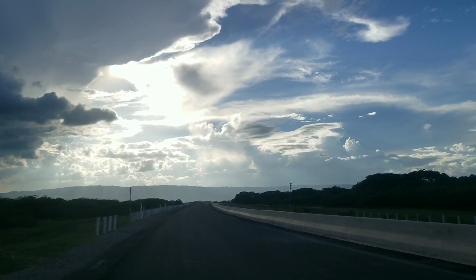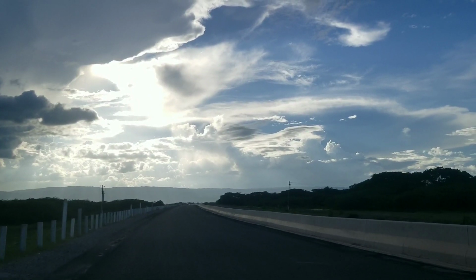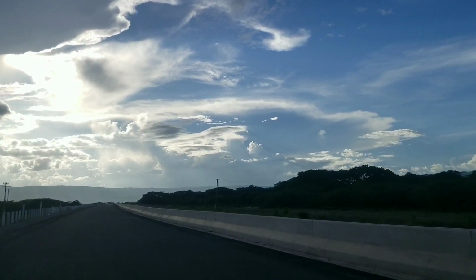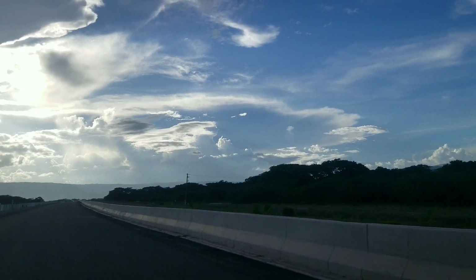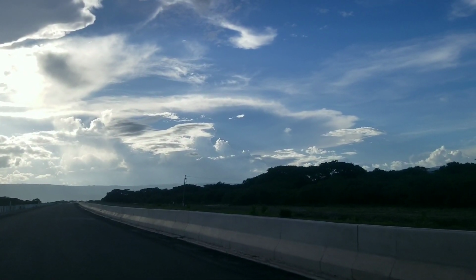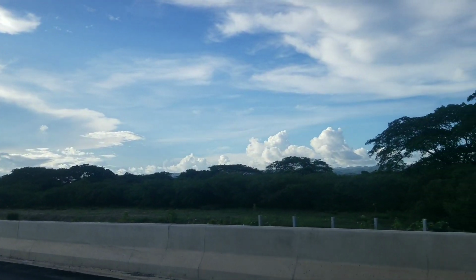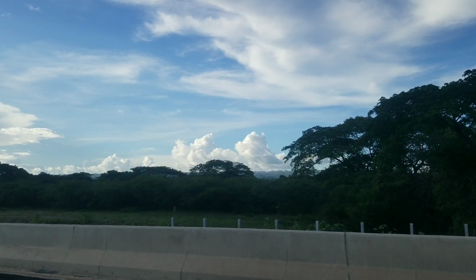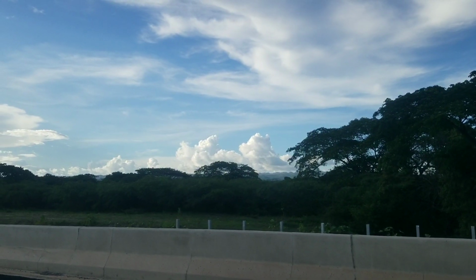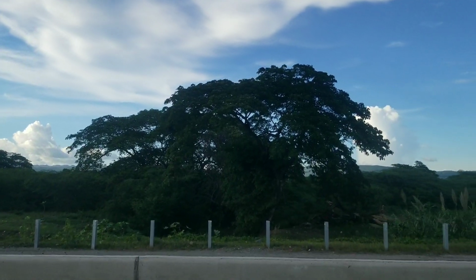So this highway is going to have 2 additional toll plazas, this leg of the highway. So to drive from Kingston to Maypen now is 2 toll plazas, and then from Maypen to Mandeville is an additional 2, so you're going to have 4. And they're going to be building an interchange.